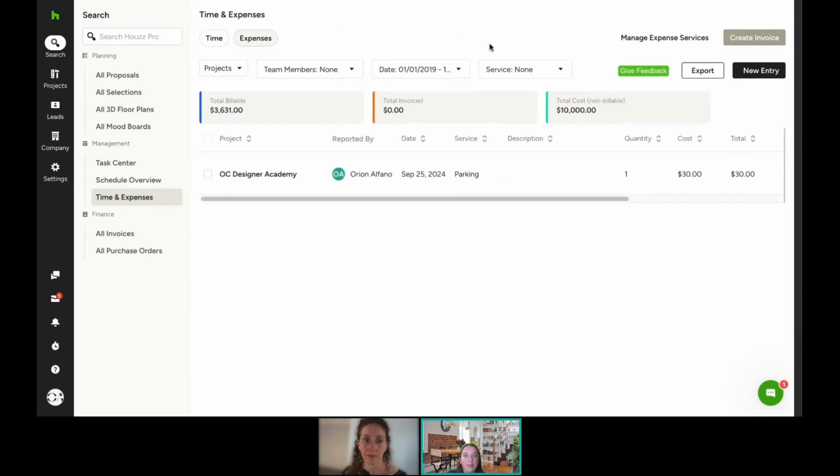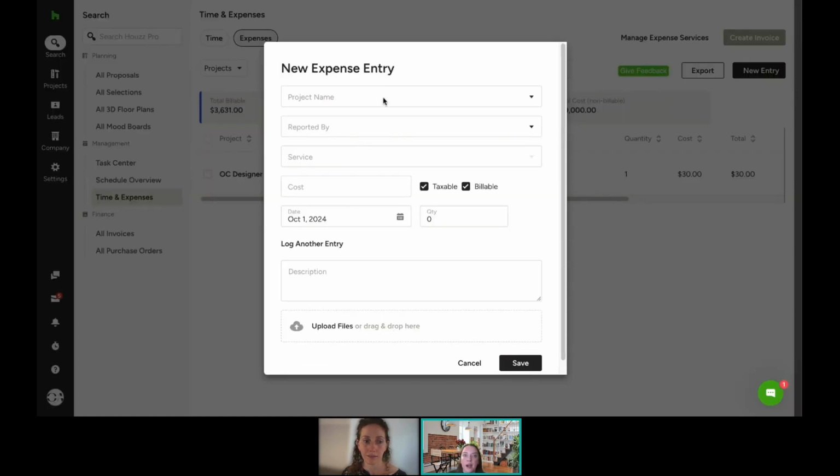Expenses is going to be the same thing. I can create a new entry. So again, maybe I'm tracking my mileage, or I had to go and purchase an item for the project that wasn't really on a proposal, but it is an expense to that project. Maybe it's not billable to the client, but I really want to see that in my financial overview.